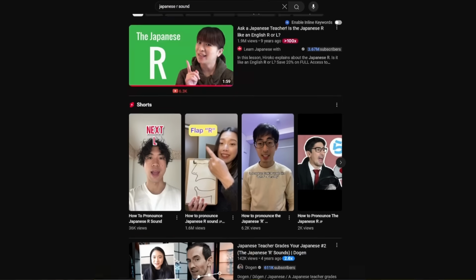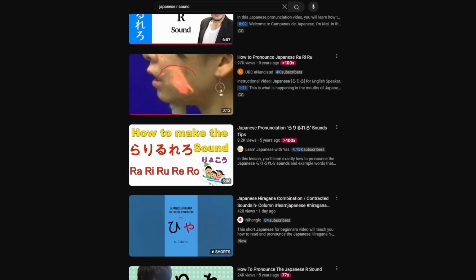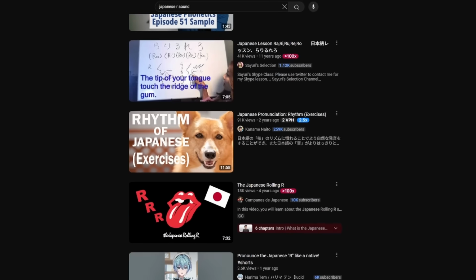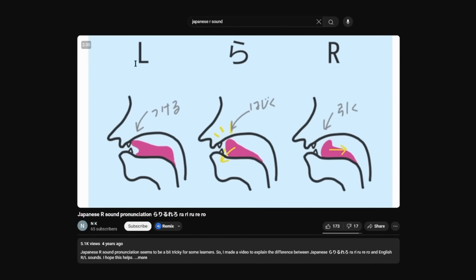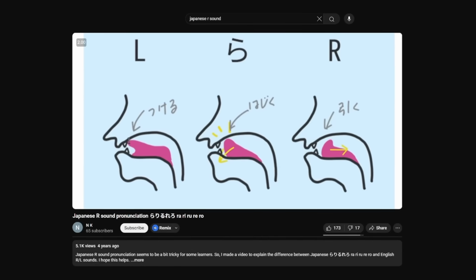So what I would try to do at this step is try to look up some guides online and see if I can find something that works for me. When you're looking up videos about pronunciation, I really recommend trying to find some that will show you the diagram of the mouth, since that will help you understand a lot better on how exactly you're supposed to pronounce things. For example, here's a video explaining the Japanese R versus the English R and or L sounds. And so I really recommend trying to find videos like this if you can.